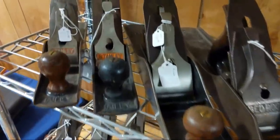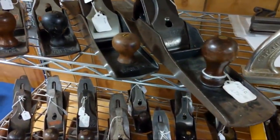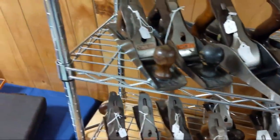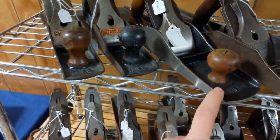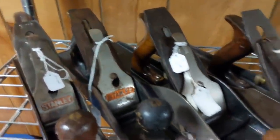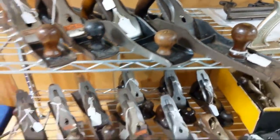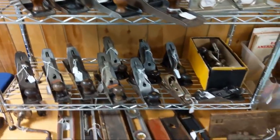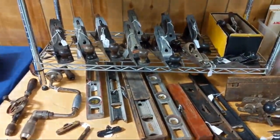A 607. Bedrock 607. I love one of those. Well restored, actually. Oh, the Stanley number 6. That's in fantastic condition. Look how gorgeous that 6 is. On the 51, sorry. Curious what the board is like.